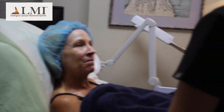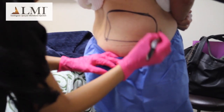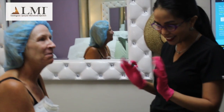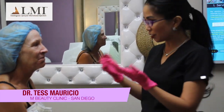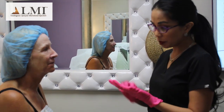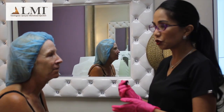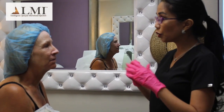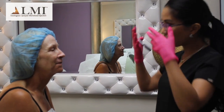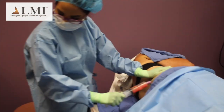So what I'm gonna do, I'm gonna mark the areas. So I'm gonna still go a little on the side. I'm so excited for you. It's gonna be great because for you, the main thing, like I told you, it's the volume. So we'll replace it with the fat. We'll put some, the lips. We'll restore the lips, and then we'll restore the skin. So the wrinkles, the eyelids, the under eyes. It's gonna be amazing.